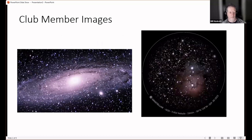So here's a couple of member images, and they're not too shabby. One's the Trifid Nebula, and the other is the Andromeda Galaxy. They're not super spectacular, but they're really good. You can see an awful lot of things. And these are both taken with electronically assisted astronomy scopes or smart scopes or roboscopes or however you want to talk about them.